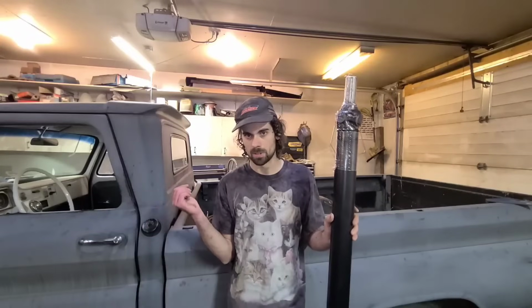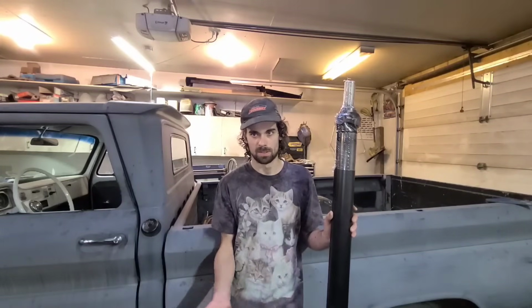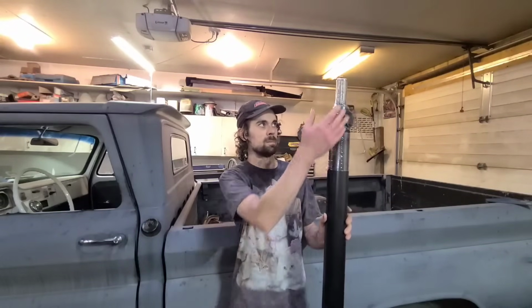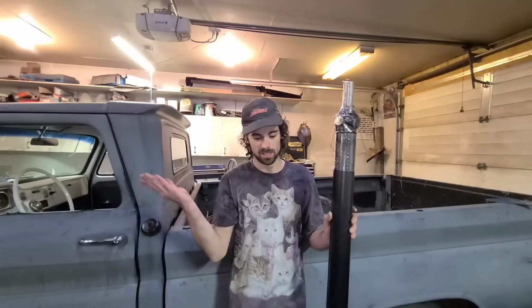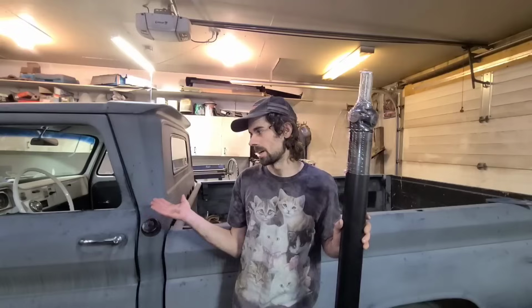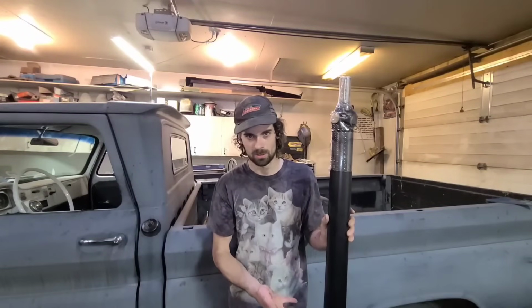For the amount of miles I put on this truck, I will never, ever have to do anything with this driveshaft again. I won't have to think about it. The only wear item on it is the U-joints and possibly the slip yoke, which, again, with the amount of miles I put on this, I really can't see how that's ever going to be an issue. So we're done here. This truck came with a one-piece driveshaft in 1966, and it lasted for almost 60 years. So that's what's going back in it. This is the right driveshaft for it, and that's the way it's going to be.